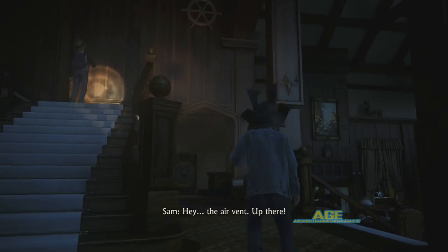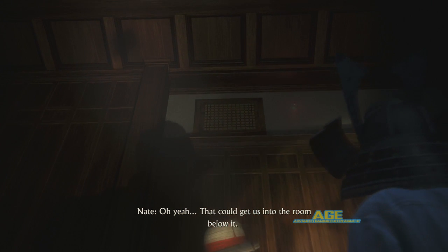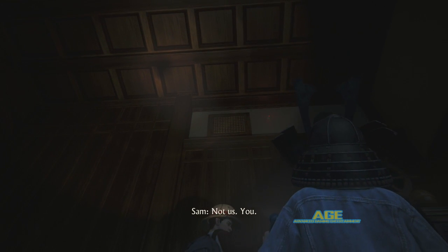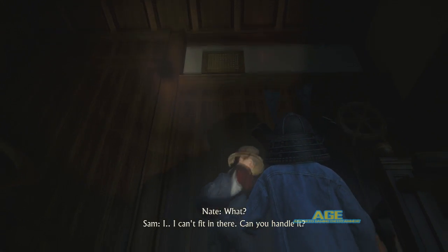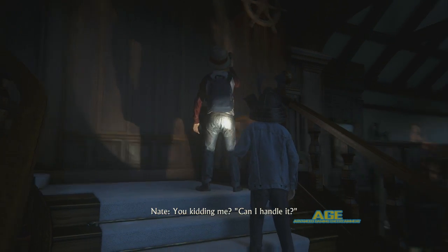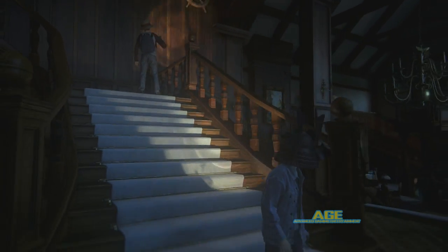Hey, the air vent, up there. Well, yeah, that could get us into the room below it. Not us, you. What? I can't fit in there. Can you handle it? You kidding me? Can I handle it? All right, let's see what you got then.